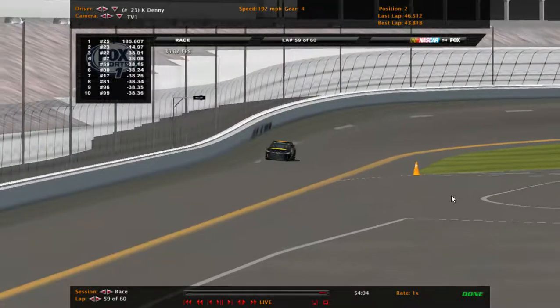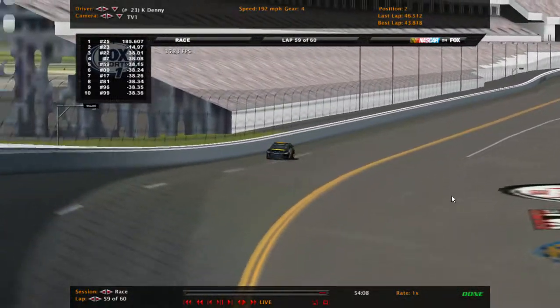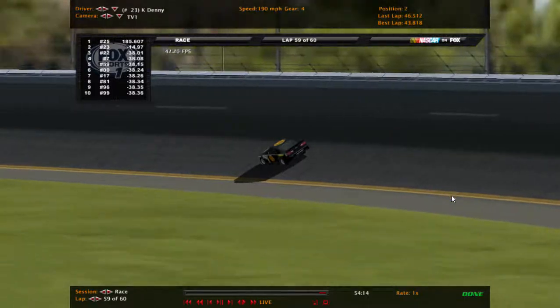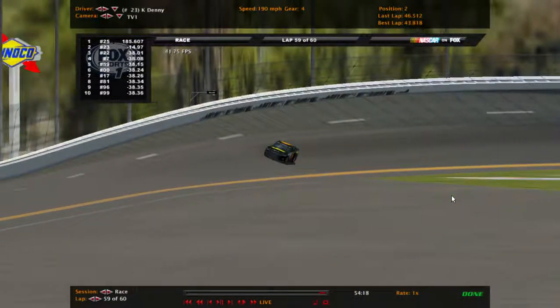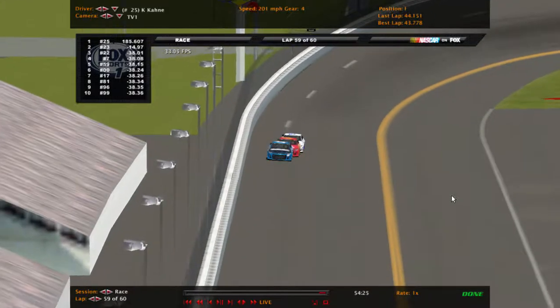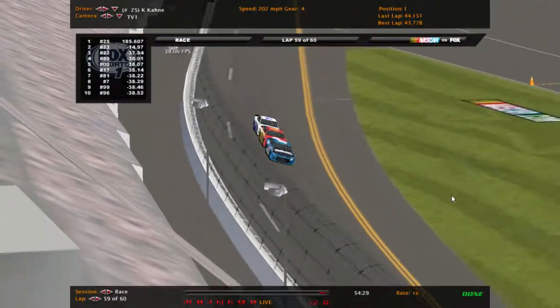He's been the underdog in the Clash. He finished third. Mind you, third. Then he comes back to Daytona a week later for the duels. He finishes second. So, quite the underdog story for Caden Denny. Now we're coming up to 1 to go, basically, for Kasey Kahne.